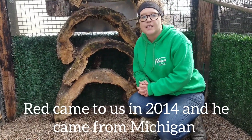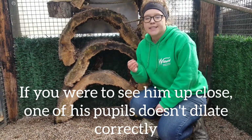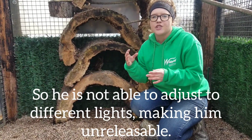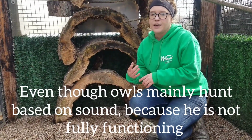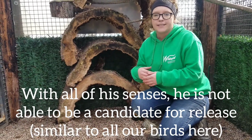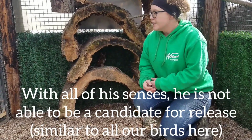So Red came to us in 2014. He came from Michigan. If you were to see him up close, one of his pupils doesn't dilate correctly, so he is not able to adjust to different lights, and that does make him unreleasable. So even though owls mainly hunt based on sound, because he is not fully functioning with all of his senses, he is not able to be a candidate for release, similar to all of our birds here.